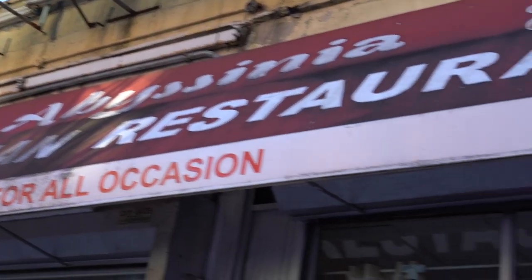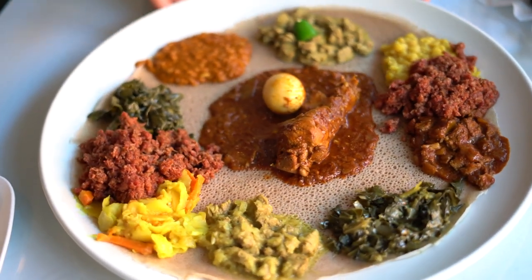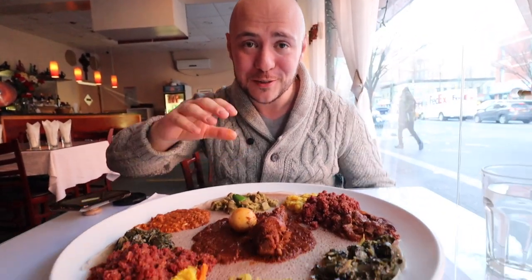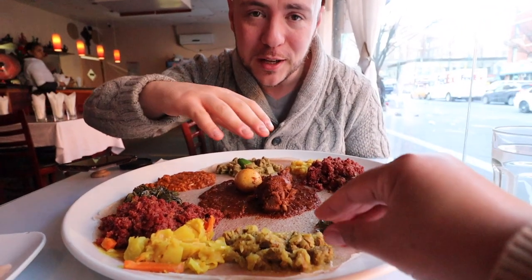We're here in Harlem in our favorite Ethiopian restaurant, Abyssinia. We got this whole plate. You say this is a plate, but... Alright, so this is something we love about Ethiopian food, you get a beautiful presentation. As you notice, there's no utensils on this table. The utensils are right here, in our hands. So, we got a nice combo here. We got a mix of veggies and meats.